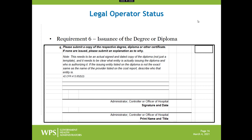And it needs to be very clear what entity is actually issuing this diploma and who is authorizing it. If that entity on the diploma is not the exact name as the provider, and again, even if it's close, we need it to be exact, or if it's not exact, we need a very good explanation as to who that entity truly is. If it's some other related entity that just has a very similar name to the provider, but maybe there's extra words to it, we need it to be very clearly stated who that is, because keep in mind, if that's issued by another party, that would not be allowable.